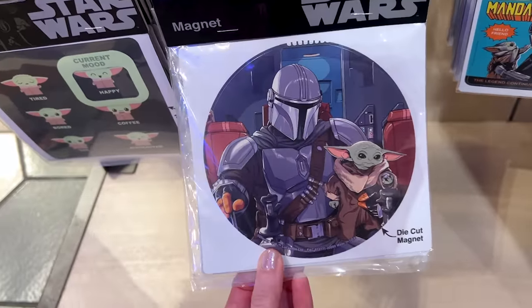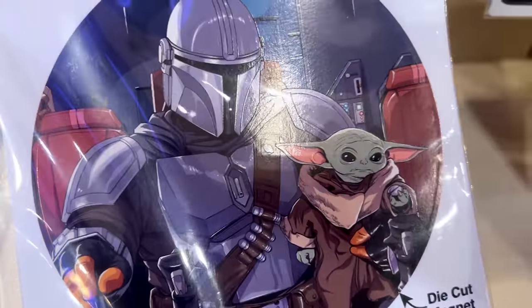This is my favorite one. We have Mando and Grogu, and he's holding the little metal ball that he loves so much.